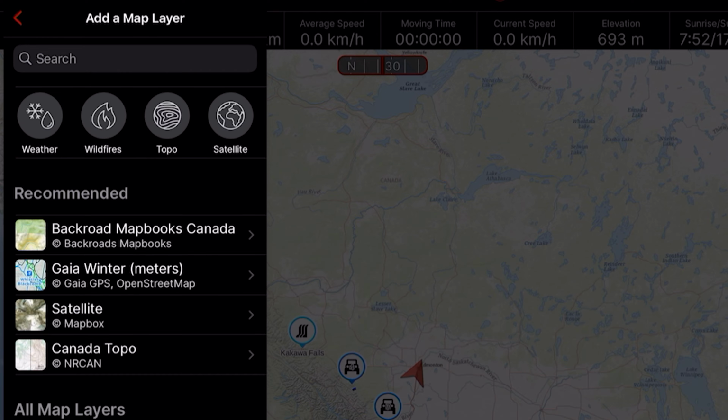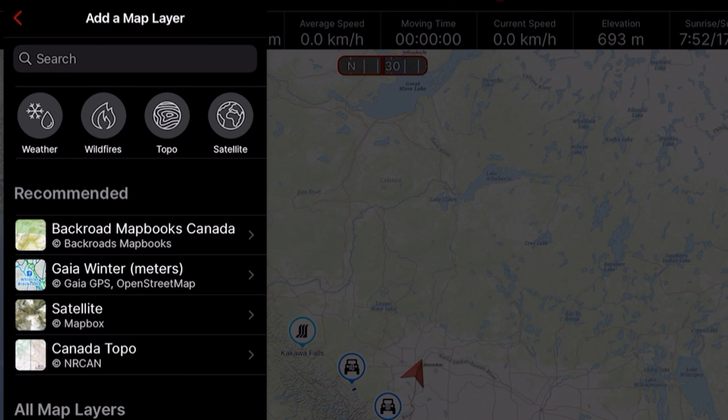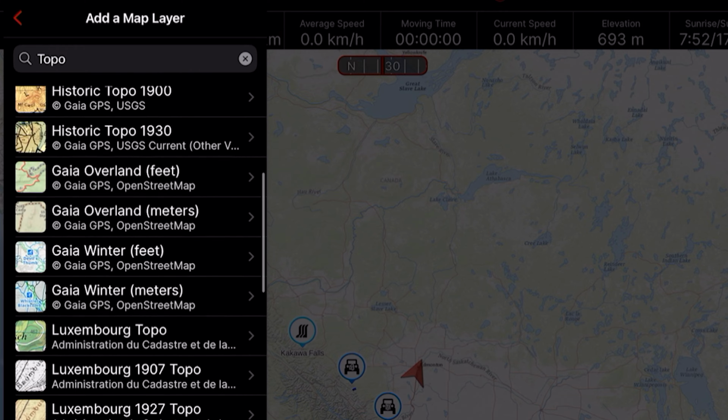So that was a super fast overview of layers. Again, download it, test it out yourself, see which ones are for you. But I guarantee you there's going to be a layer for absolutely everyone, be it hiking, be it ATVs, be it wheeling like what I'm doing. There's going to be a layer that works for you.